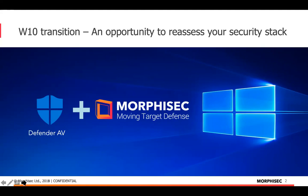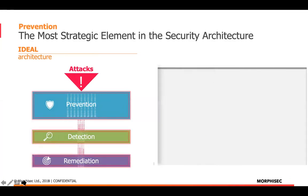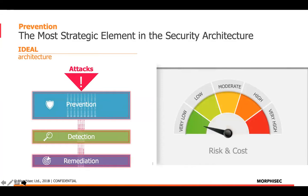Before getting into how we do that, let's first have a look at the way cyber defense evolved through the years, facing adversaries' evolving sophistication. A typical security architecture in any organization includes three main layers: prevention, detection, and remediation. Prevention by far is the most important one. The better you prevent attacks from entering your network, the less you will need to deal with complex and costly detection and remediation, and by that maintain low risk with low operational costs.